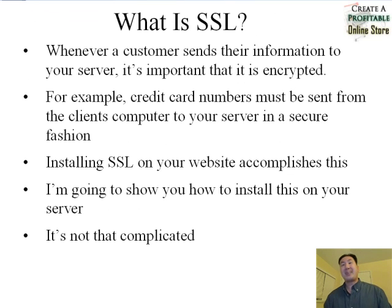So before we begin, I thought I'd give you a very brief background of what SSL is. Whenever a customer sends their information to your server, it needs to be encrypted so no one can eavesdrop on the information. One big example of why this is important is that you're going to be sending credit card information from the client computer to your server, and that obviously needs to be secure. Installing SSL on your website accomplishes this. It makes it so that all communications between the client and the server are absolutely secure during transit. And I'm going to show you how to install this on your server, and just to give you a heads up, it's not actually that complicated.